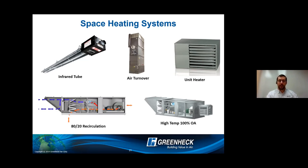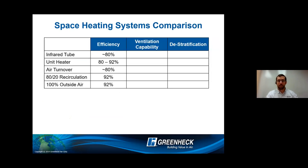Now, when we look at all those design considerations we talked about, obviously heating those buildings, so efficiency is really important for us there. We talked about ventilation, meeting our ASHRAE 62.1 requirements. And then we also talked about de-stratification and preventing that air from rising to the ceiling. And last, we talked about pressurizing our space against infiltration, which correlates into our ventilation capability, our ability to bring outside air in and provide that pressurization.